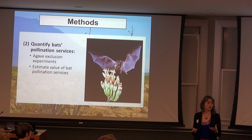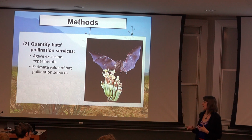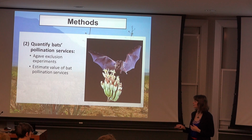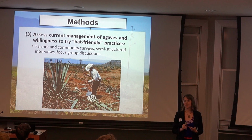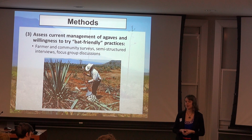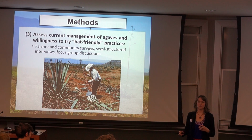And then the second part is quantifying the bat's pollination services. This will involve doing agave exclusion studies and estimating the value of the pollination services provided to the communities. And then finally, for the social aspect, I plan to conduct farmer interviews and focus group discussions, as well as conduct survey questionnaires with these communities to understand how agave management is currently done and what factors may influence people's willingness to adopt these bat-friendly methods.